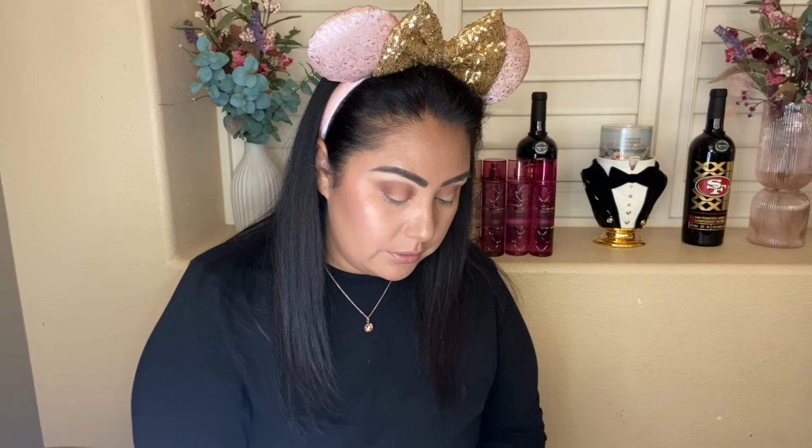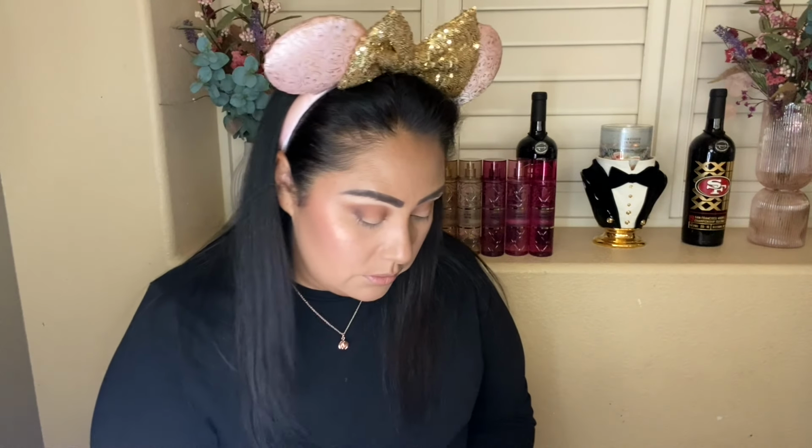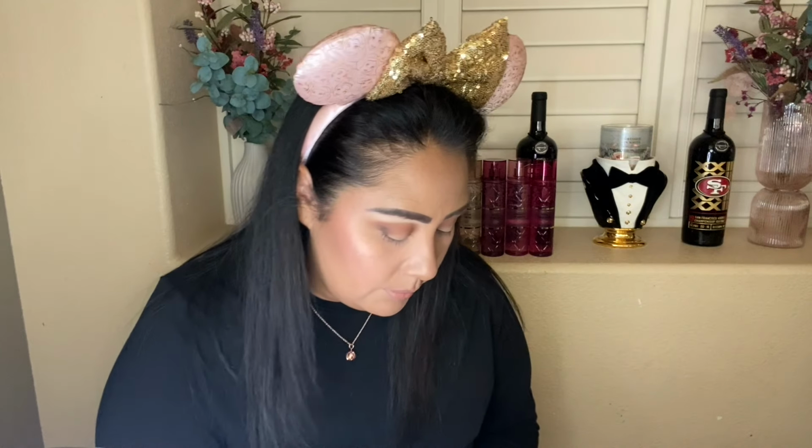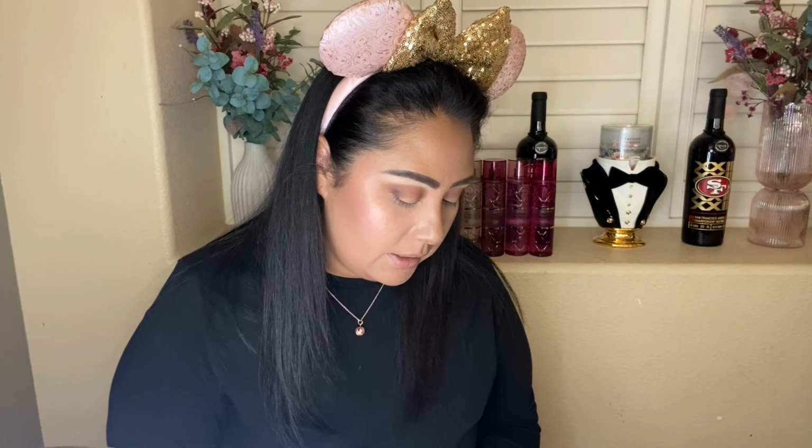Okay, I'm going to use this pencil brush from Sigma, Smudge Brush E21. Not a pencil brush, whatever it is. I got distracted, but I'm going to put it just on the outer V right here. And then I'll use the other brush to blend it. The MAC one I'm going to use first. So just put some on both sides. I'm going to put a little bit more on this side.